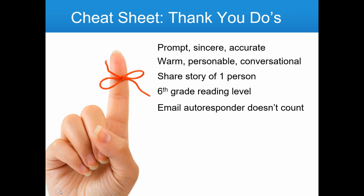6th grade reading level. We want to make this easy for them to read, easy for them to understand. We don't need to make them go to medical school or get a PhD to be able to understand how their gift made a difference. An email autoresponder tells me that you got my gift, but it doesn't tell me how my gift made a difference. I'm not against you using an email autoresponder. It's a really great way to let someone know that you got the gift and thank them for the gift. But I'm a fan of you doing something else, whether it's an email stewardship series or a thank you letter that lets them know what their gift accomplished, because it's that feeling of accomplishment, that my gift truly makes a difference, that makes me feel excited and committed and want to give you more.